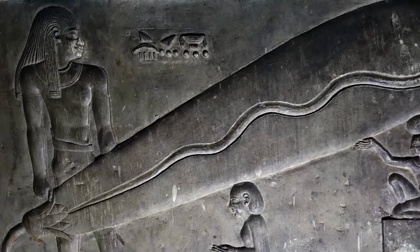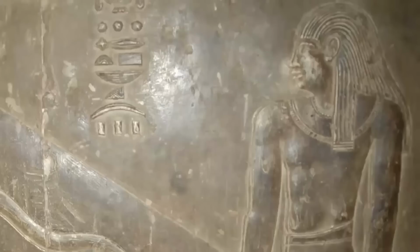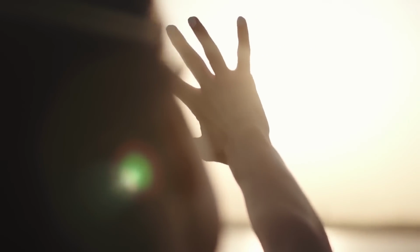The Dendera light symbolizes the depiction of the sun god emerging from the lotus flower, which in a funny coincidence has the same shape as a modern light bulb, giving us a slice of sunlight whenever we want it.